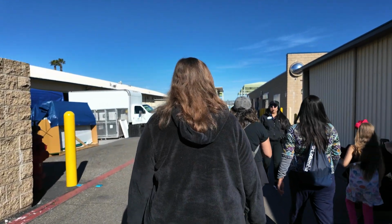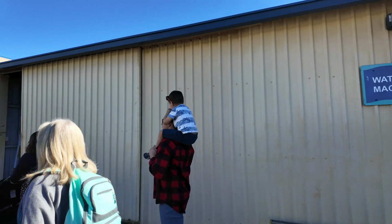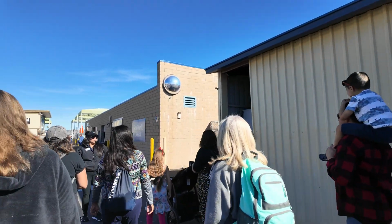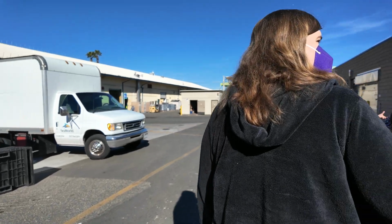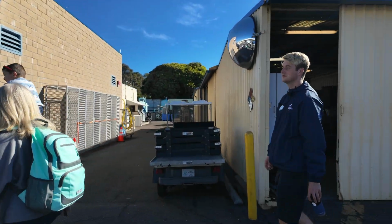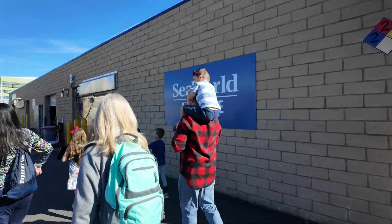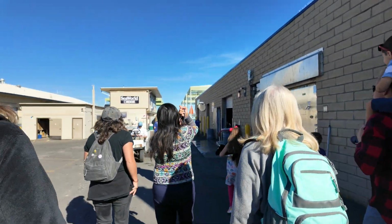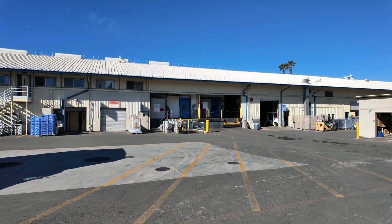Now on your right-hand side, while it looks like not that important of a building, it is actually one of the more important buildings that we have here. It's the water quality machine shop. The question I have for you is, what do all of our animals live in? Water. It's a very important job that they have, making sure all of our filters are working, the water temperatures are accurate, the turbidity is good, the oxidation is good, so they have a very important job.